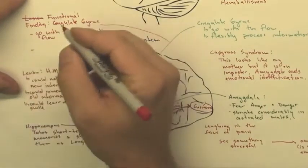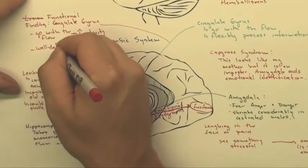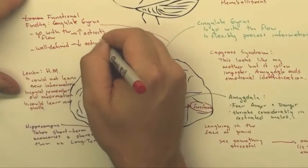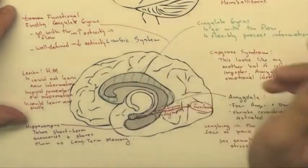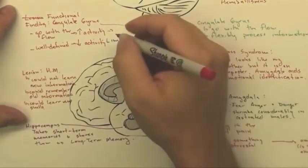People that like things well defined, they don't like leaving things to chance. These people have low activity in the cingulate gyrus. Low activity, high activity is not really a judgment. It's just if you have certain behaviors, those areas of the brain responsible for those behaviors would be expected to have higher activity. It's been found in studies, and obviously they haven't done a lot of studies on this because it takes an MRI, and those are difficult studies.